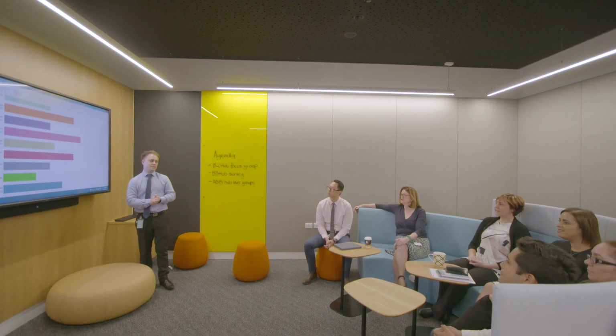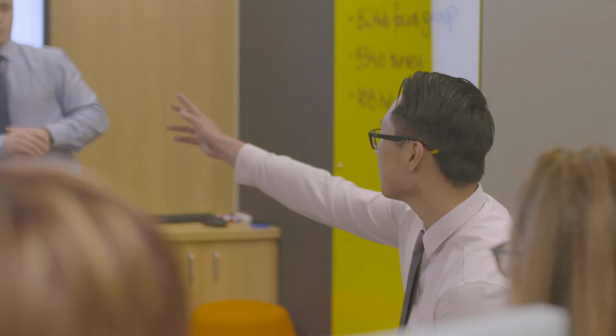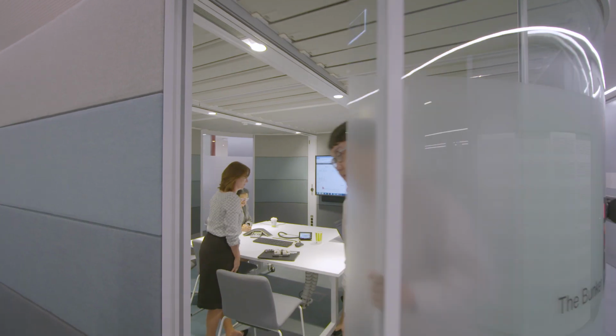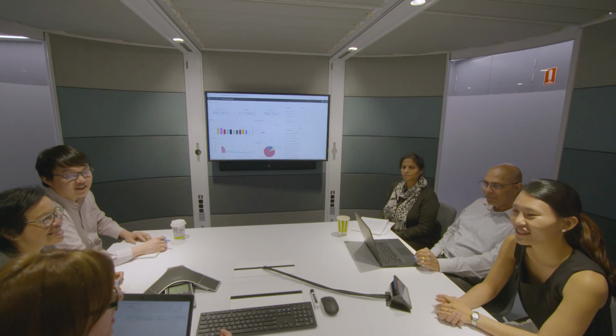I find that the interaction that I have with other people in the hub is the big advantage. There's a lot of casual conversation and interaction that solves problems quickly that never used to happen before when everyone was inside their little space. It's been a really great experience so far. I think it's definitely increased staff morale, and it's made us feel more inclusive.